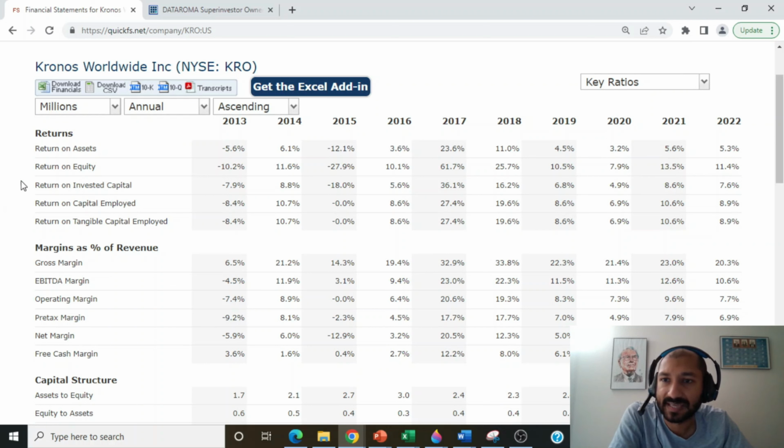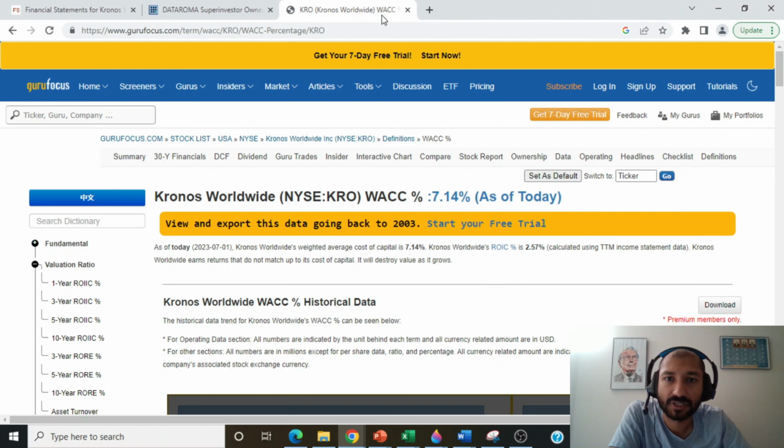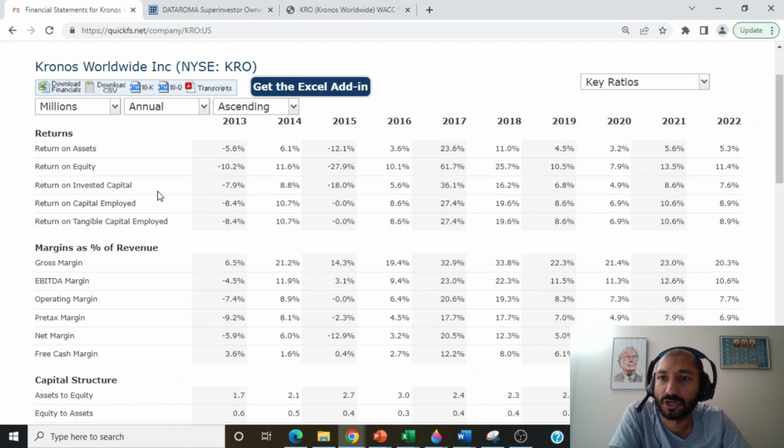Next is the return on invested capital. This number gives an idea of how good the management is at allocating the company's capital and getting a return on that investment. Back in 2014, the company's return on invested capital was about 8.8%, and for the year 2022, it's about 7.6%. Kronos Worldwide has a weighted average cost of capital of 7.14%. And since the company's return on invested capital is greater than its weighted average cost of capital, we can safely say that the management is creating value for its shareholders.